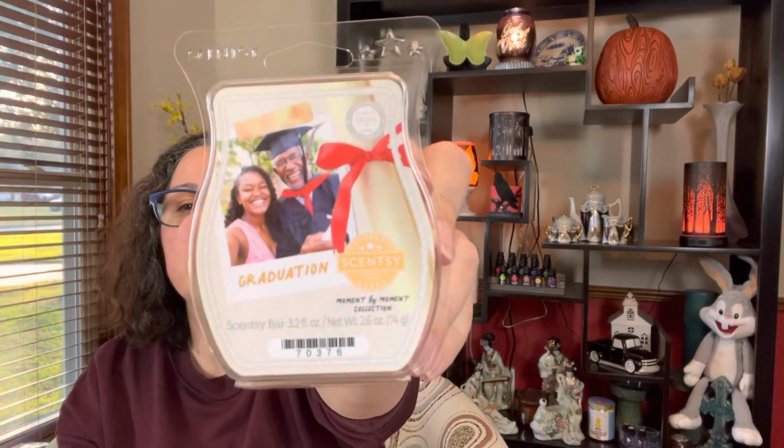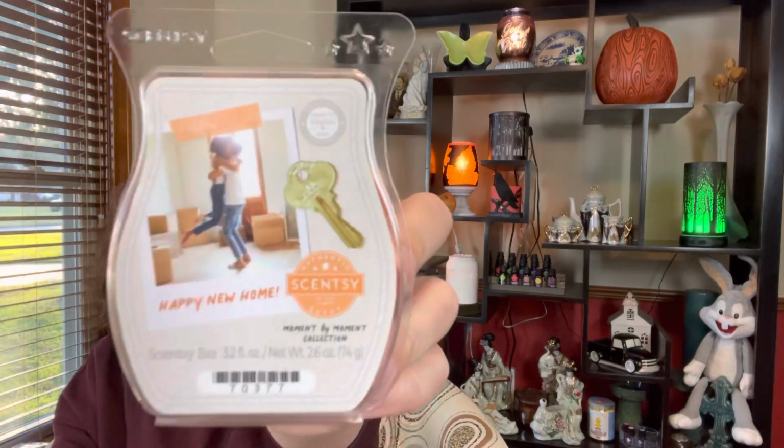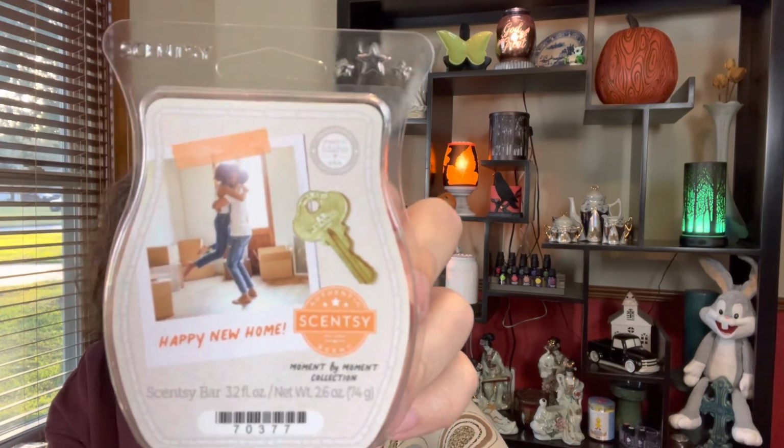And that is Graduation. I think it is a beautiful scent, but the last time I warmed it, it didn't throw enough for me. This one, on the other hand, threw really well for me, and I really like the scent. So this is probably the one that I'm contemplating the most as to, do I keep it or don't I keep it? I'm not quite sure yet. And that is Happy New Home from the Moment by Moment collection, which is from the same collection as the Graduation. This one to me comes across as a fresh, clean scent, almost like a laundry scent. But it smells beautiful to me, and I like the way it throws. I like the scent that it has.